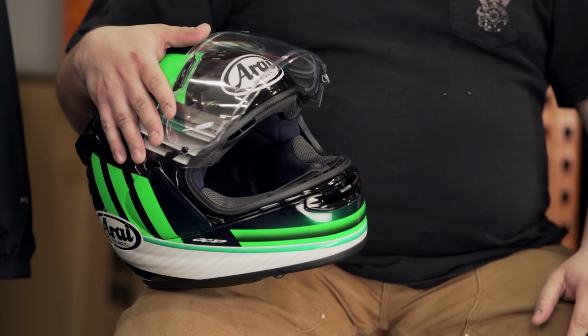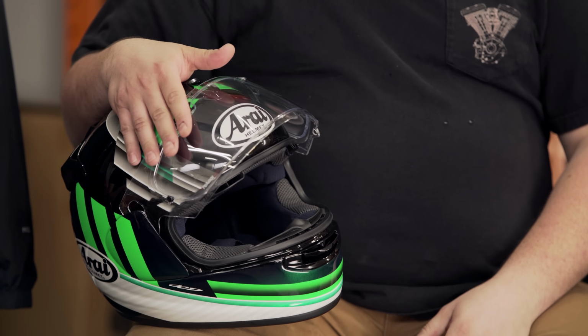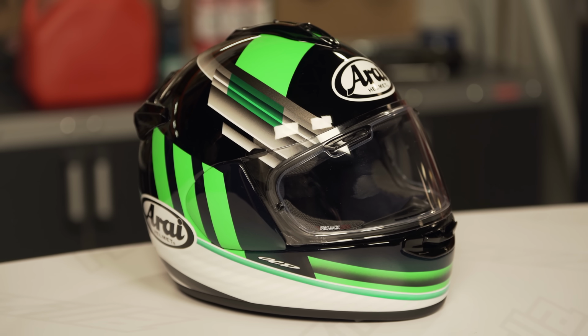Now, if you tend to do a lot of wet weather riding, you'll probably find that fog is a real issue. So if you're looking for either a helmet or a face shield, you may want to consider one with this setup here, Pinlock. Pinlock is a method of attaching basically a face shield for your face shield.